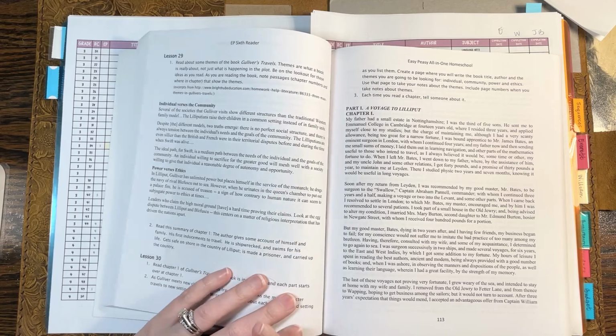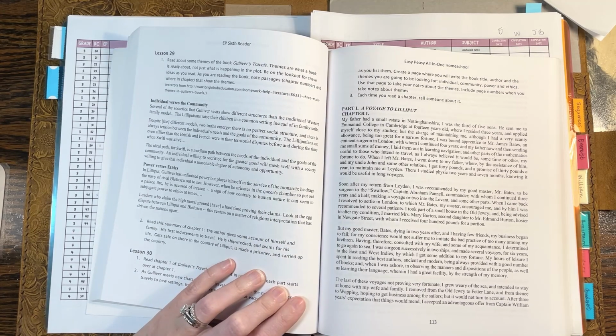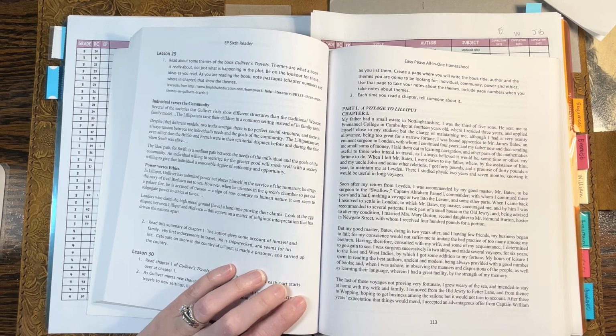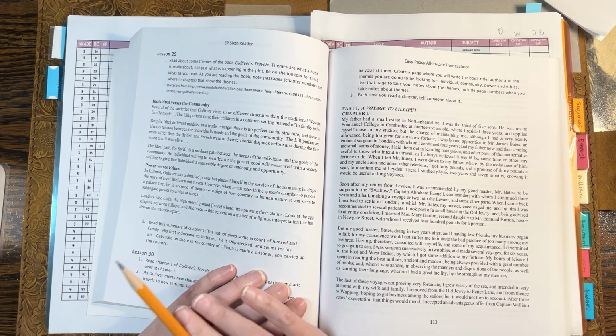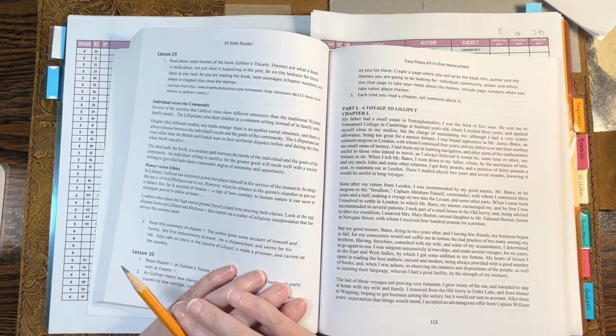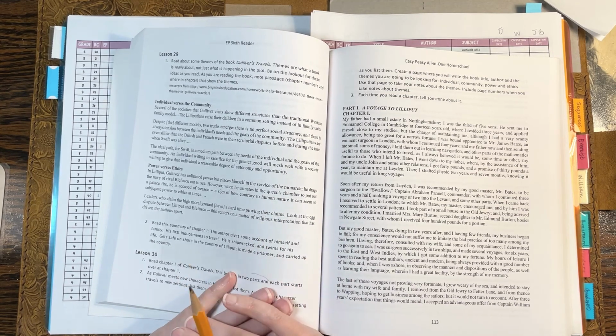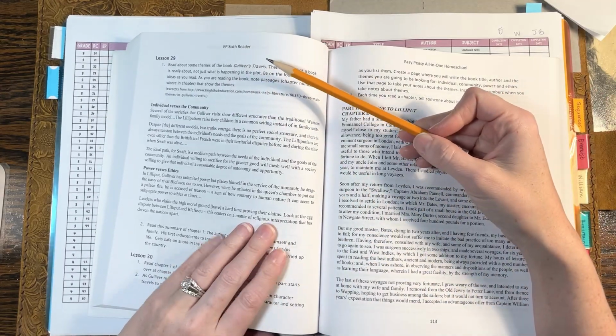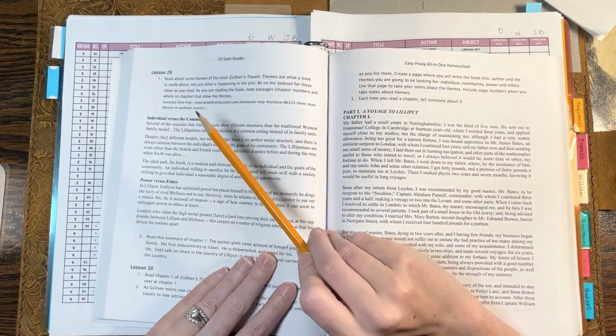And then you don't have to worry about trying to come up with anything or them always having to do the same thing every single time, like always write a summary or something. It differentiates. It is actually teaching them some deeper reading comprehension skills. So like today, lesson 29, I was finding the Gulliver's Travels. This is neat. Listen to what she says.